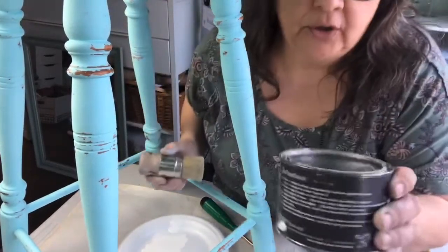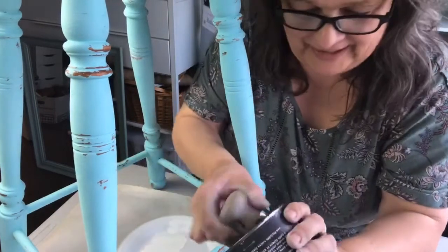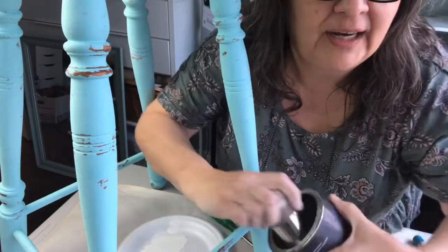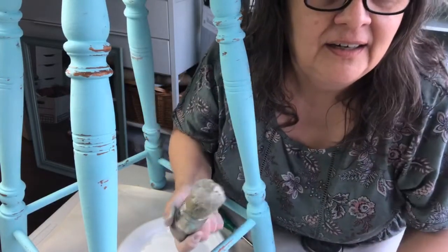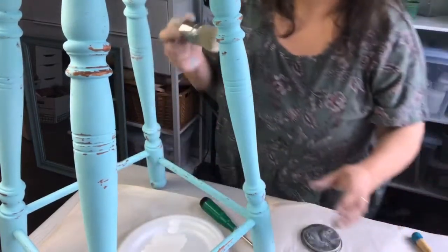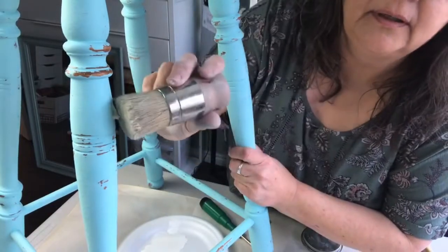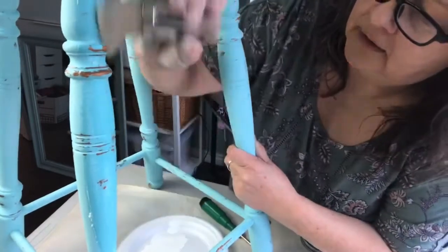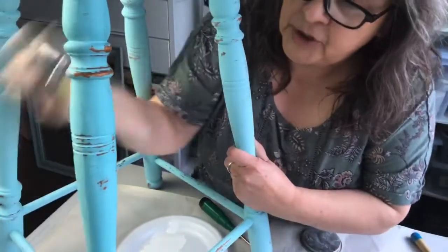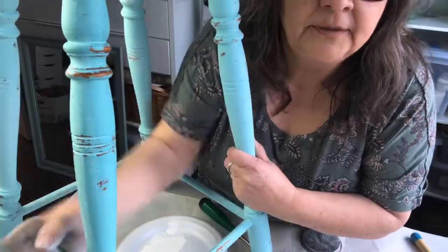So I'm gonna show you. Look, there's hardly anything in here. But we are gonna kind of get every crevice and cranny we can here. All right. If I do this one. Okay. Oh, look at that color coming up already. All right. So I'm going to show you. We're going to get this, and then I'm going to bring you in a little closer.